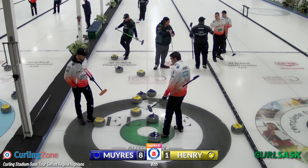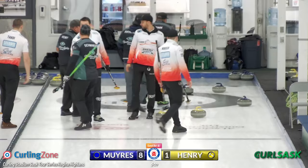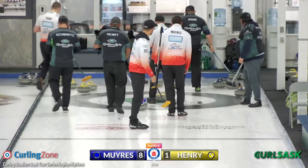Surprisingly, we have handshakes. Hell of a fight by Team Henry. Hoping for the best for them for the remainder of this event. Dallan Muyres advances to 1-0. Great game for Team Muyres to start things off, get themselves in the win column right off the bat. Team Henry looking to jump back in that column tomorrow.